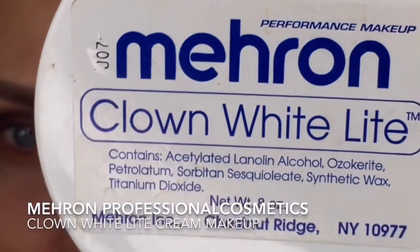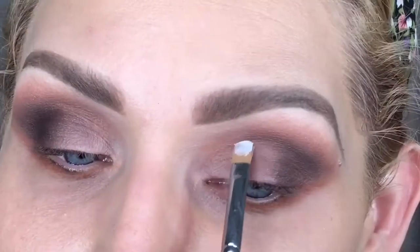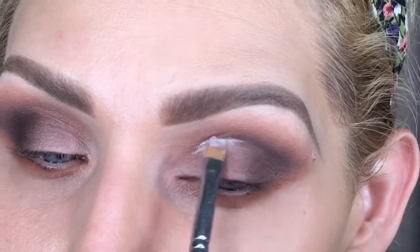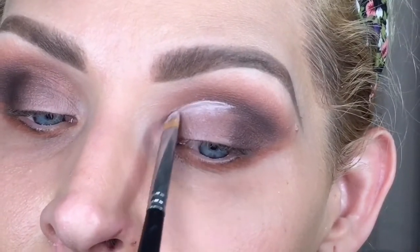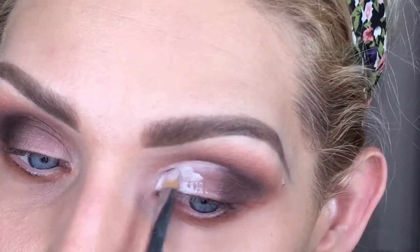Now I'm going to be using a Cloud White Light. You could also use a white eyeshadow base like the NYX White Eyeshadow Primer. This is going to be where we create our cut crease. Now what I'm creating here is called a soft cut crease, meaning I'm not going to be taking this all the way across the lid. I'm just going to go a little more than halfway in.